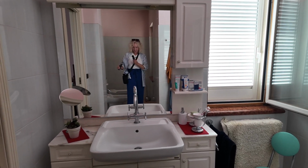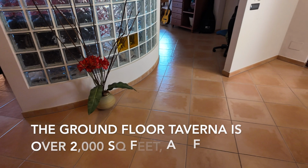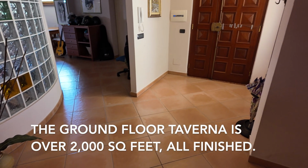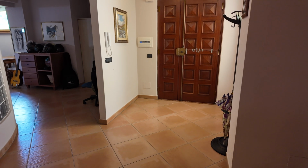Hello, guys. Really, really nice. Stairs in the Tavernetta area, and it's like a whole separate house down here, guys. Check it out. There's a separate entrance.